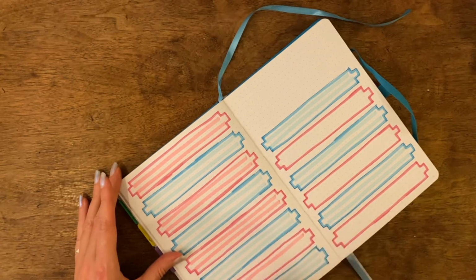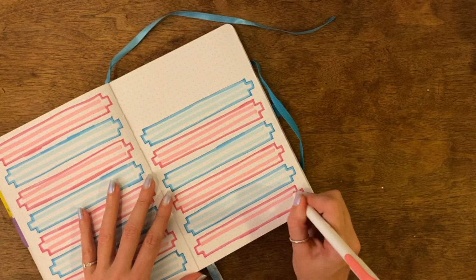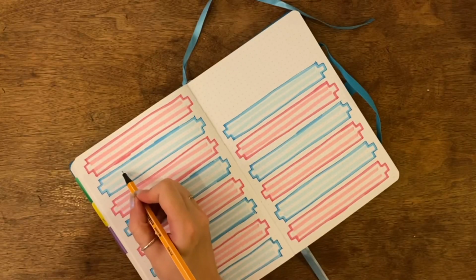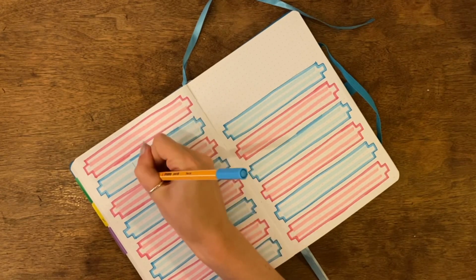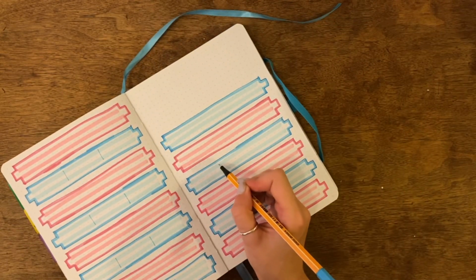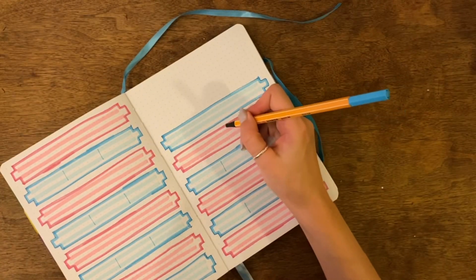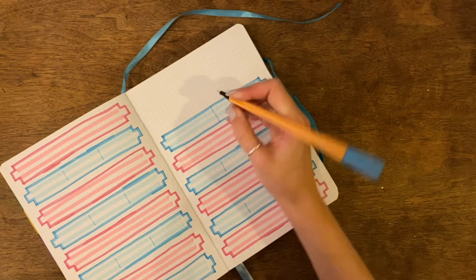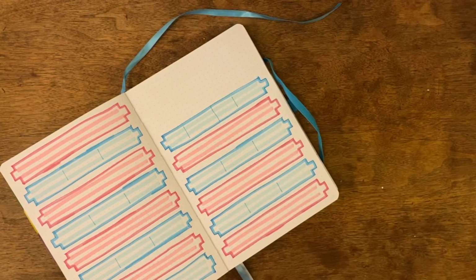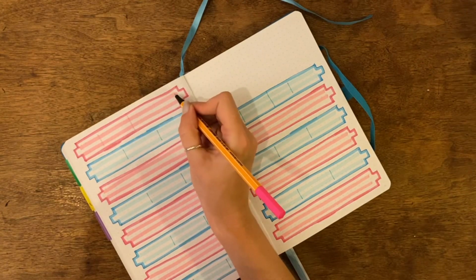Going in these double lines to make 5 rows out of 4. And then we'll get the spacing for the weekdays. We're going to be very careful and not mess up this task section. Count my 7 over for the days of the week. And then do the same thing for this pink section.